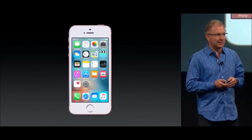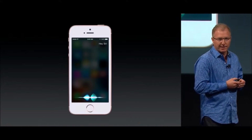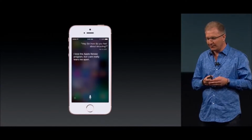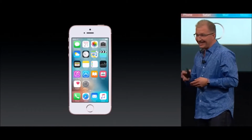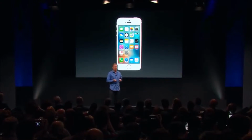So hands-free, you can say things like this, just, Hey Siri, how do you feel about recycling? I love the Apple Renew program, but Liam really tears me apart. That's for Lisa.